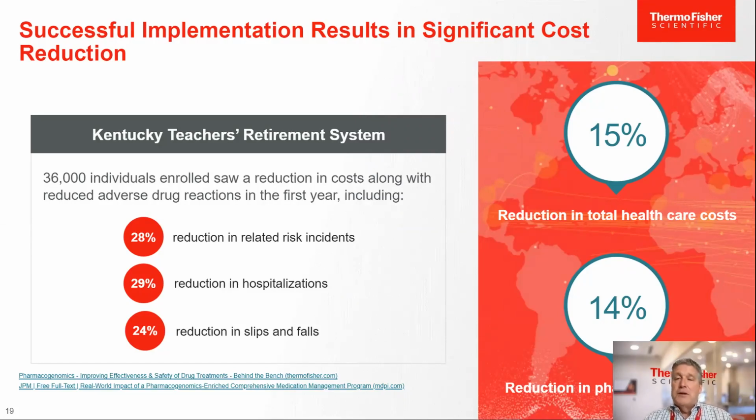Importantly, they found this overall reduced their health costs by 15% in total healthcare costs, and they reduced pharmacy spending by 14%. And they found that overall, by including a pharmacogenomic program in their health plan, they were able to make it cheaper for the enrollees in the system.